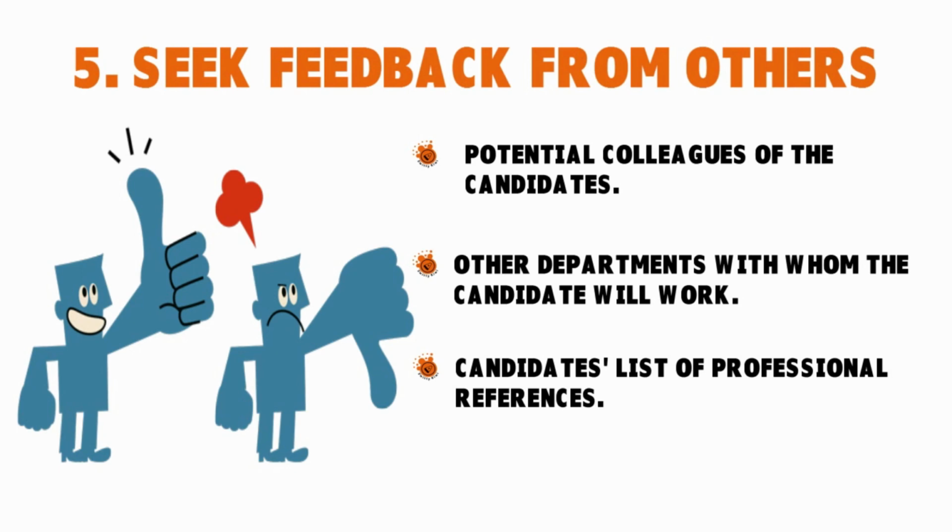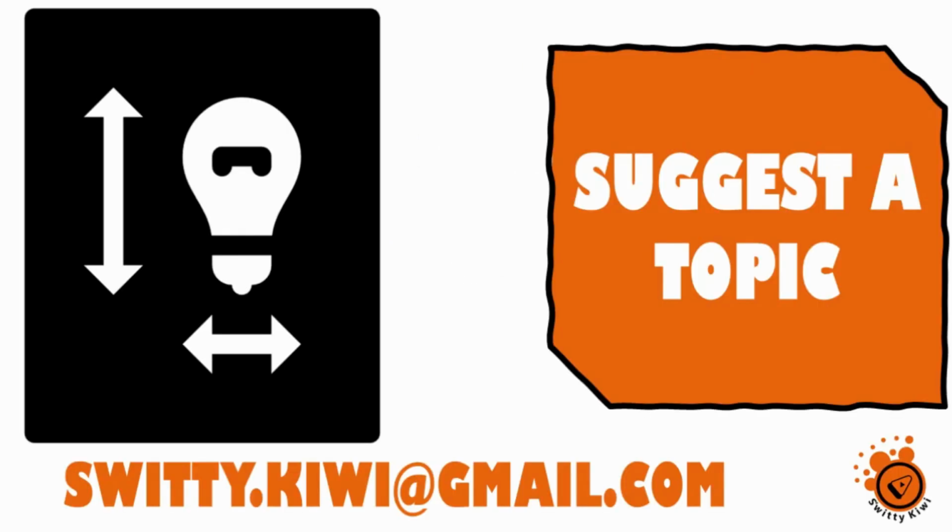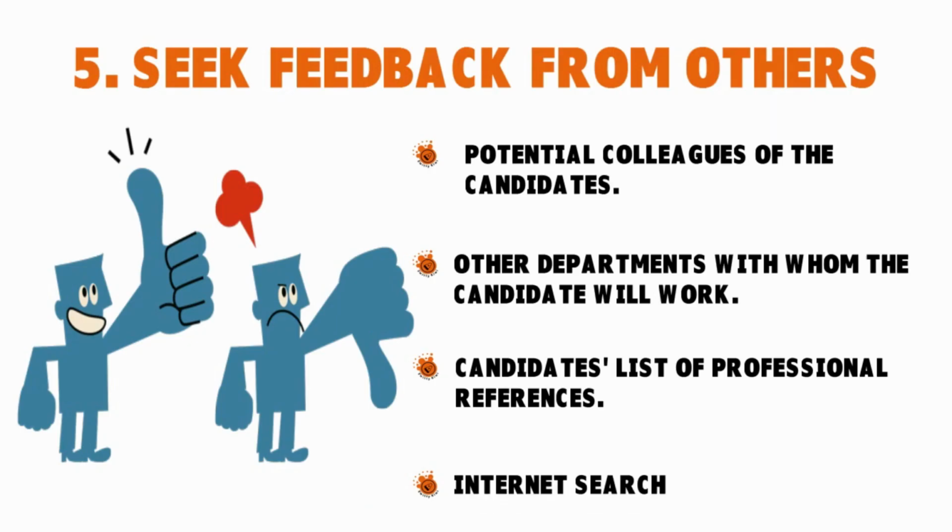Another way to also seek feedback from others is to seek feedback from the almighty internet. You can do a Google search or a Bing search and try to know the person a little more from social media. If they have some social media information, if they have been involved in professional organizations in the last 5 to 10 years, if they've had some volunteer activities, if they've had some media citations. The whole thing here is that you want to know more about the person who ultimately you are going to hire.